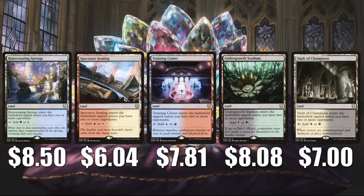Alright, our last 5 cards are the rare land cycle cards in this set. We have Rejuvenating Springs at $8.50, Spectator Seating at $6.04, Training Center at $7.81, Undergrowth Stadium at $8.08, and Vault of Champions at $7. This one's kind of a no-brainer.